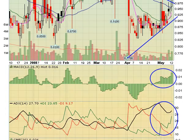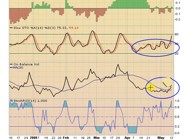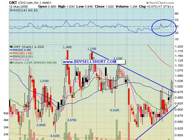RSI looks great. If you scroll down here, you can see ADX is extremely strong and very bullish. Even lower, stochastics looks great, and now the buyers are in on bounce volume spiking nicely. So ONT looks really, really good for this week.